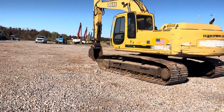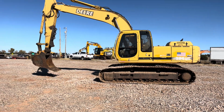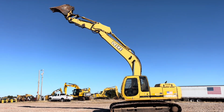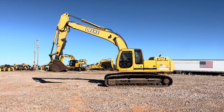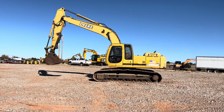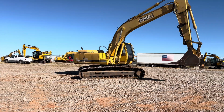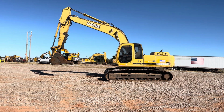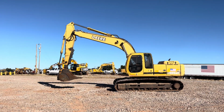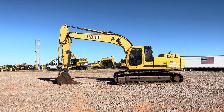Adding a thumb pretty much makes two machines out of one. You can still dig and scoop, but then you can also grab, sort, load, and lift. Excellent digging power. Be a great addition to the job site or the farm and ranch.